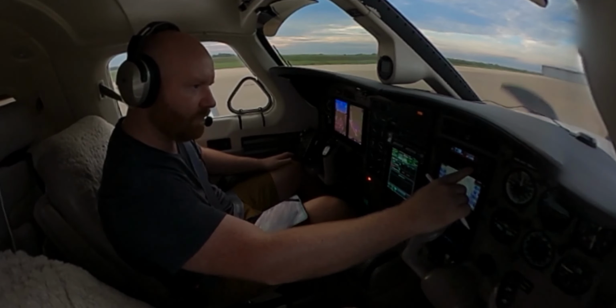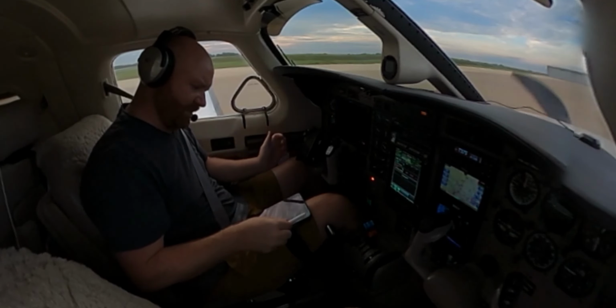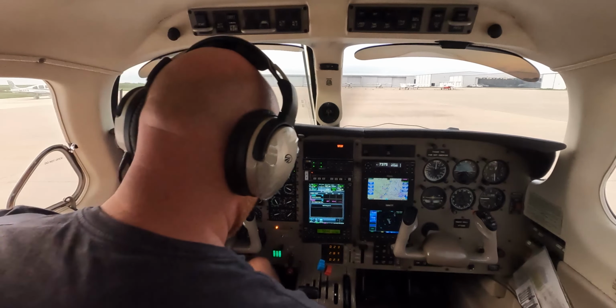5 Bravo Bravo, Raybrook Frank. We have Hotel at the ramp ready to taxi. Malibu 715 Bravo Bravo, runway 13, taxi via Alpha. 13 via Alpha, 5 Bravo Bravo.